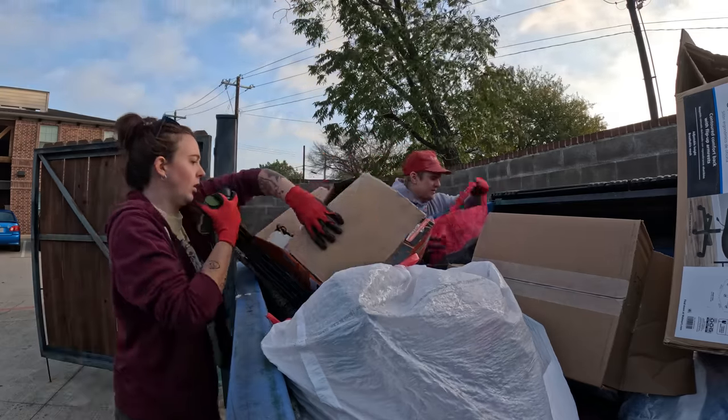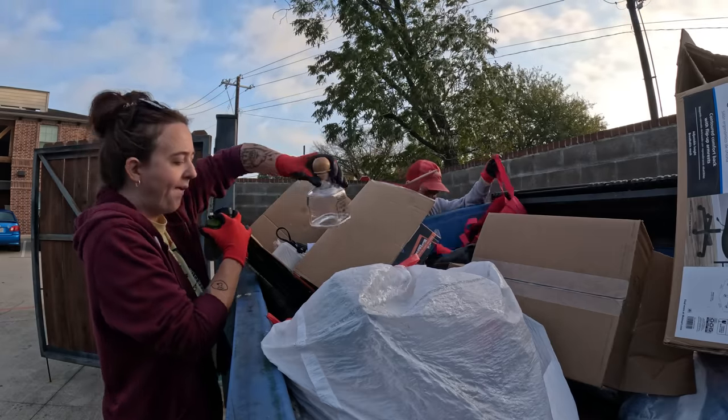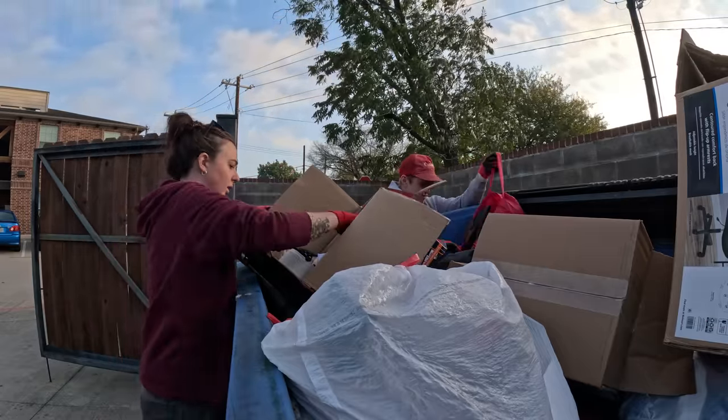I moved it. I didn't know if it was a broken glass. Oh, this isn't a decanter, it's a Patron bottle. But there are actually glasses, there's a candle warmer.